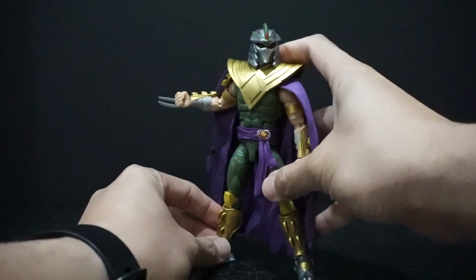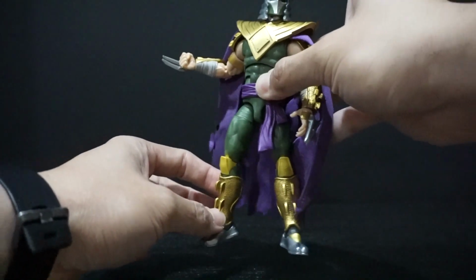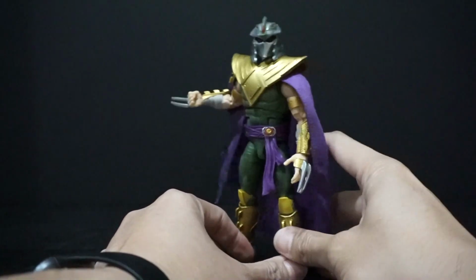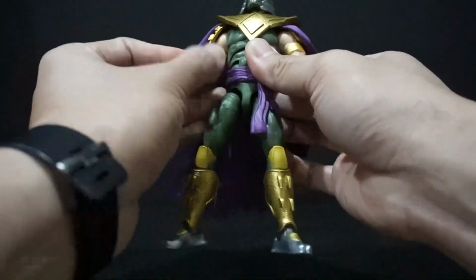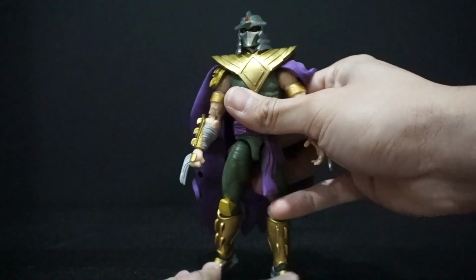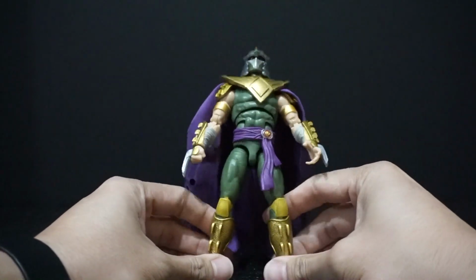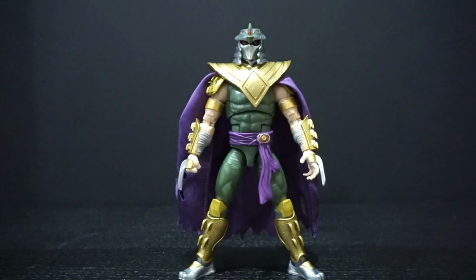I'm having trouble keeping this guy standing up straight because of this loose joint right here. But anyways, I'm probably going to be holding this figure most of the time. But yeah, great figure in my opinion. So let's go ahead and move on. See, look at how he has to stand. Anyways, let's go ahead and move into articulation.